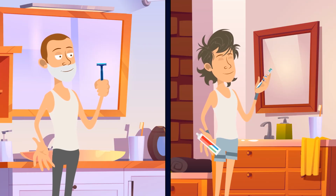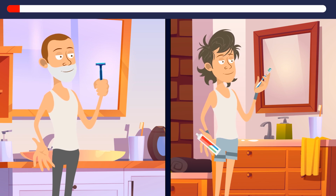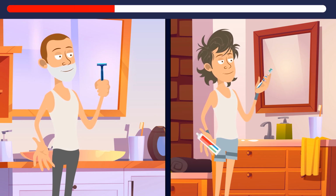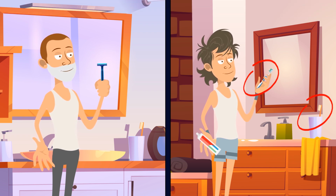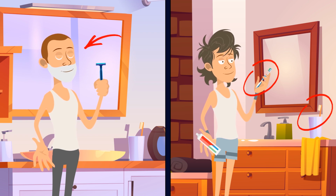Look at these guys. Can you figure out who's living alone? The man on the right has 2 toothbrushes, so he's probably living with someone else. The man on the left, on the other hand, seems to be living on his own.